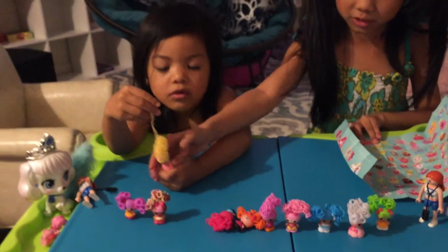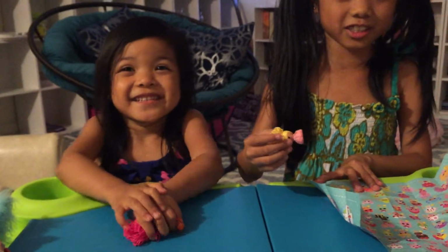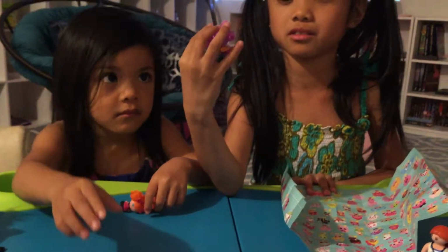This one is Seashell. Oops. This one is Cinder Slippers. This one is Waffle Scoops. My sister's most favorite is Peanut.